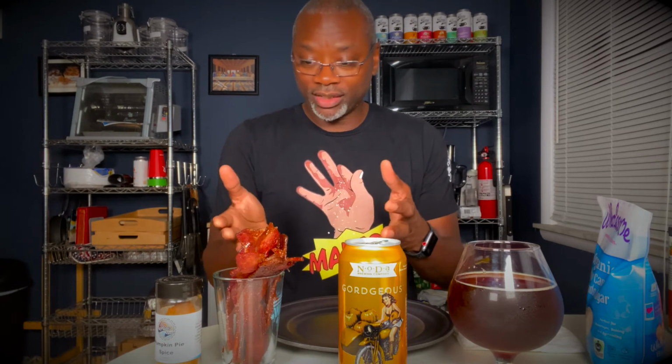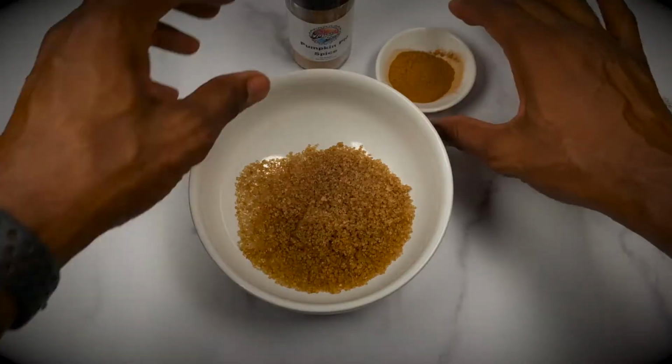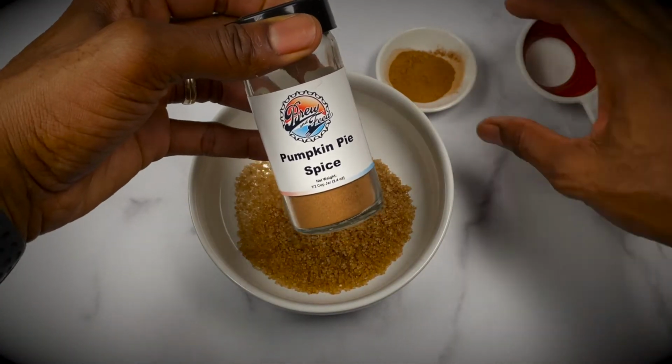Okay, I'm here with the pumpkin spice candy bacon. It came out really good. So basically what I did was I took bacon. I took a teaspoon of pumpkin pie spice, Brew and Feed pumpkin pie spice.